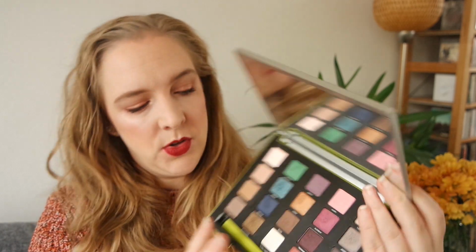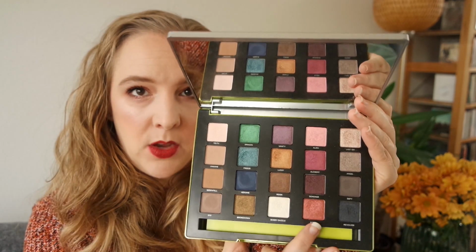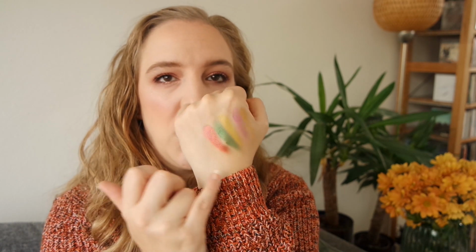That's a really nice green shade. And I also really like Sonic, which is this berry shade here in the middle, or at the bottom, I should say, because it's more in the bottom. So those are the swatches of these two.